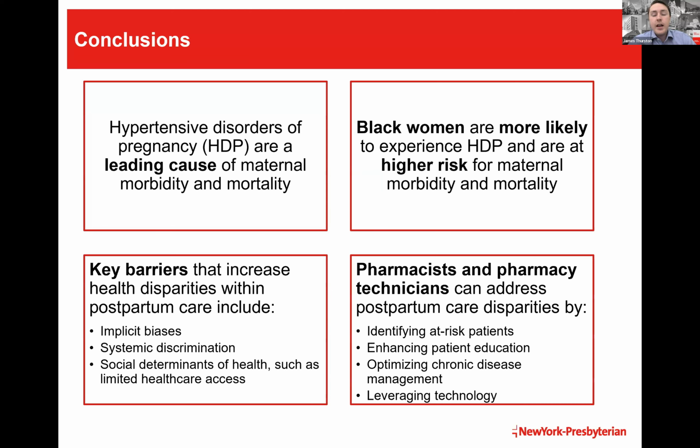And then finally, pharmacists and pharmacy technicians can personally address these postpartum care disparities by helping to identify at-risk patients and helping to connect them with the interprofessional team, enhancing patient education, whether it be blood pressure monitoring, urgent warning signs, and medication management, and optimizing chronic disease management for these patients who, prior to pregnancy, may have chronic hypertension or other comorbidities. And finally, leveraging technology. It's continuing to grow, and as pharmacists and clinical pharmacists, we need to keep on top of technology changes so that we're up to date on the most accessible options for patients to improve care.